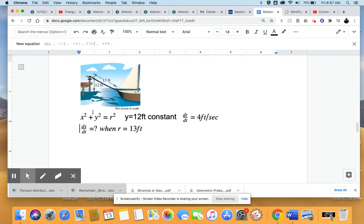We know our triangle. We know that y is a constant 12 feet. We know it's being pulled in at a rate of 4 feet per second. We want to find how fast the boat is moving towards the dock when r equals 13 feet. Just like before, we're going to take the time derivative of our equation, which is x squared, since the x dimension is changing, plus 12 squared, because the y dimension is not changing, equals r squared. Rope length is changing.